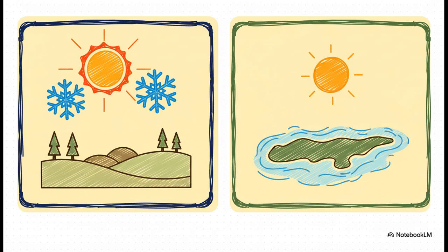The north has what's called a continental climate. We're talking very hot summers and very cold winters, because it's so far from the calming influence of the sea. Meanwhile, the south is a peninsula, right? It's surrounded by water, which gives it a much more moderate maritime climate without those wild temperature swings.